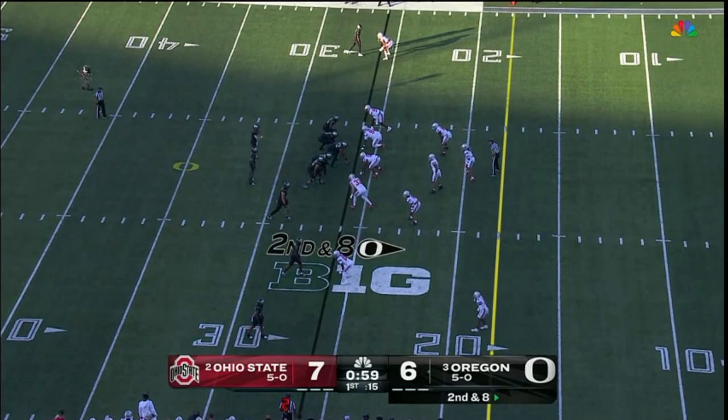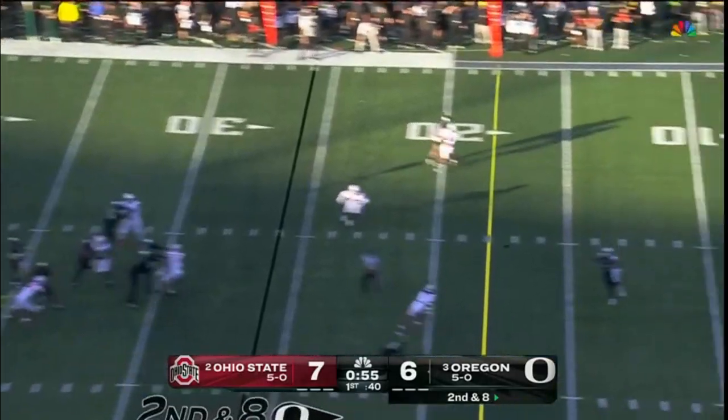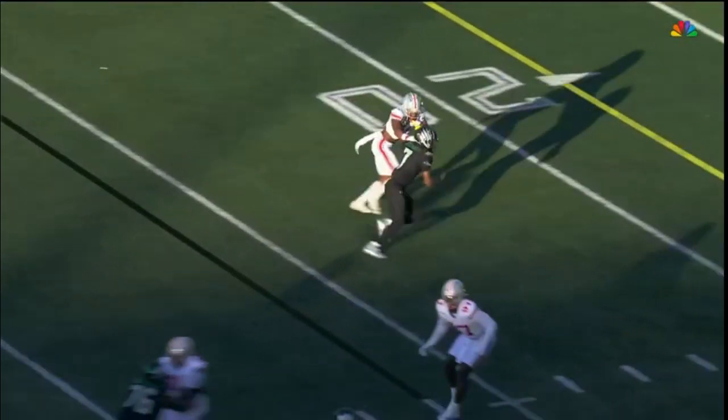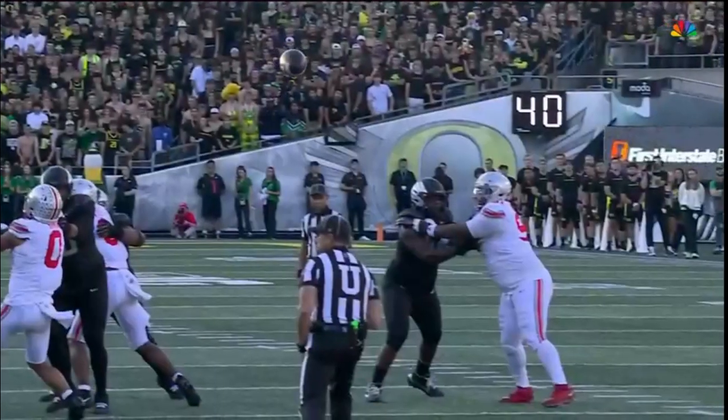Johnson in motion to the backfield on second and eight. Gabriel stands in there, steps into one. Incomplete, looking for Stewart. Tight coverage by Aikmanosin on the over route, and he had Tez Johnson on a little option route. Looks like a lot of grabbing and holding there.